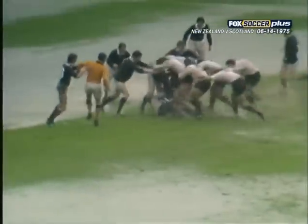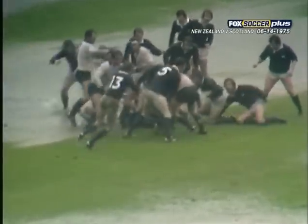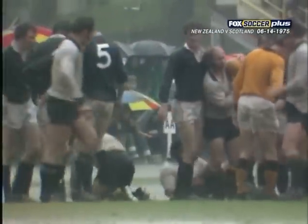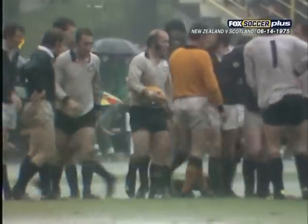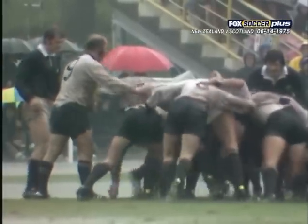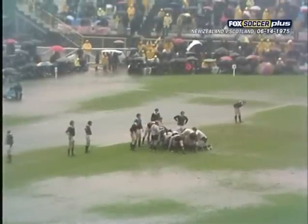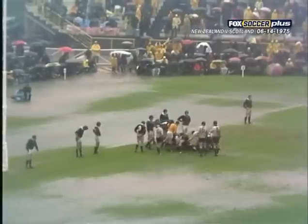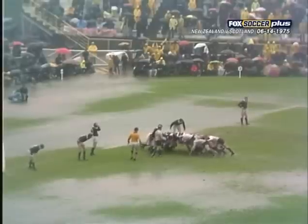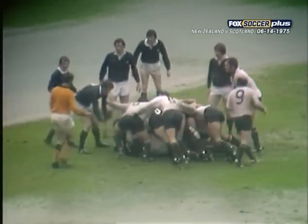McGeechan caught by Stewart. Right on the Scottish line. Going. Sid going. McHarg has him. Hand-to-hand combat again. Sid going is playing very well. On the Scottish goal line. Going. Scrum has collapsed.